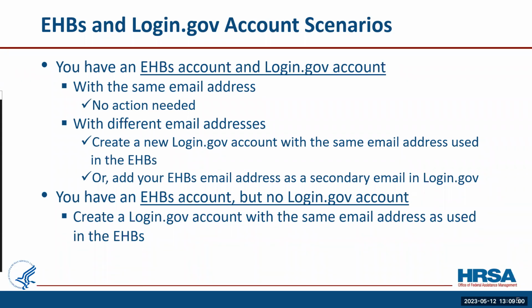Okay, so that's the most important thing to take away from this information so far: make sure you have that Login.gov account with the email address matching the EHBs by the 26th. If you don't have a Login.gov account by that date, you will still be able to create one, and I'll show you how to do that a little bit later in the presentation.